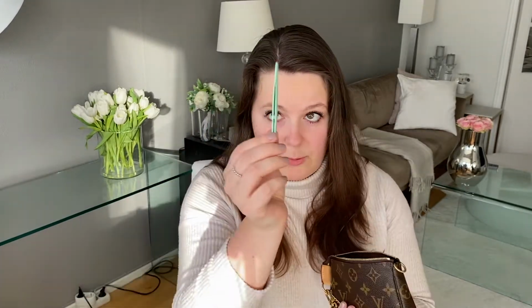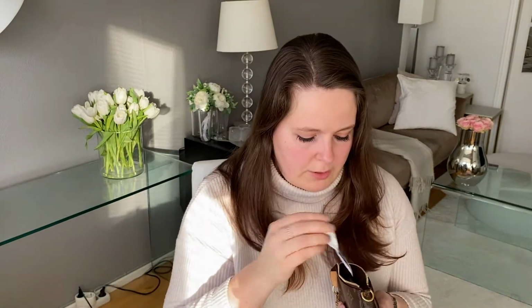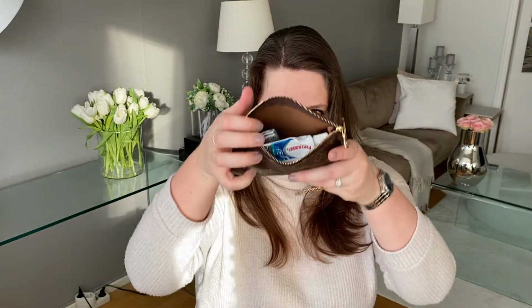Sixth way is to have it as a small overnight case or small overnight pouch if you would want to. So tweezers, hair comb, some cotton buds, a small mirror, a nail file, more cotton pads. I have some toothpaste over here. Let's see, I'm not yet gonna put it in. I have some makeup remover, then the toothpaste, like that.